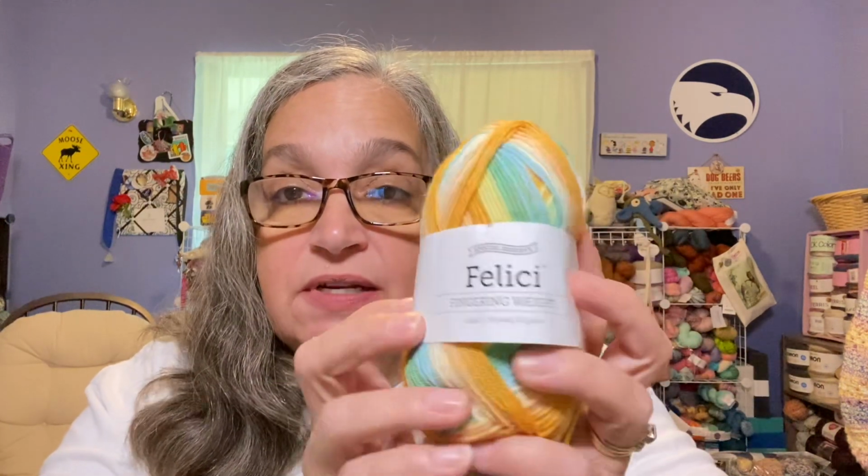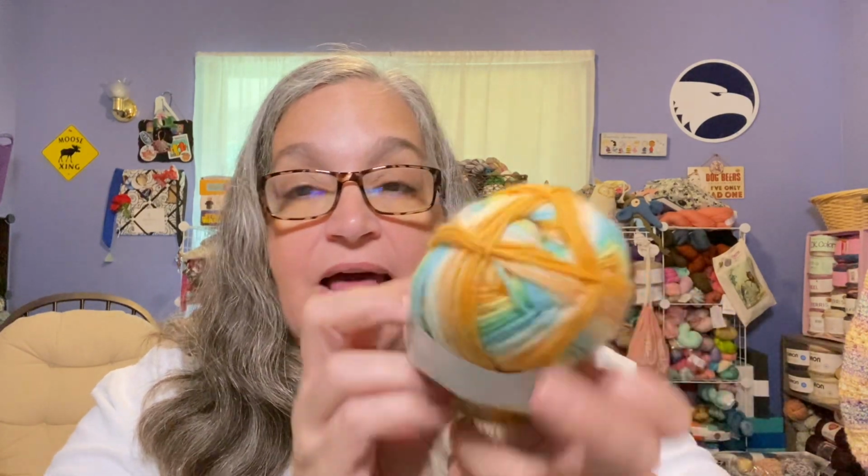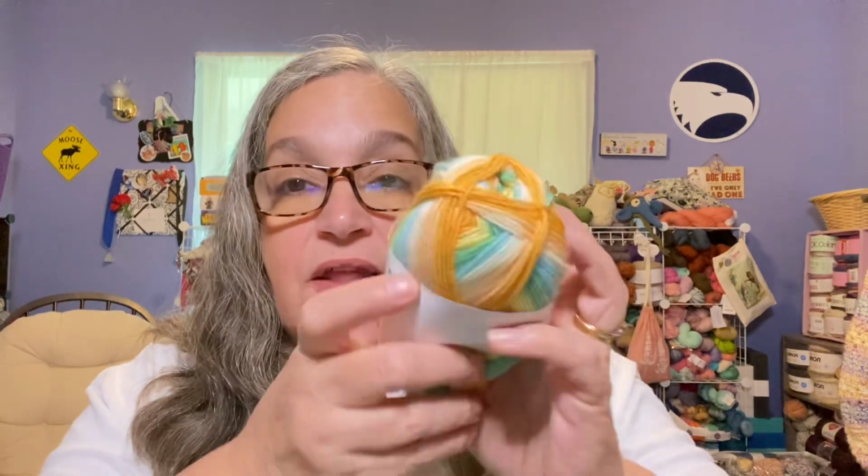So there it is. Oh, I love this yarn. It's so soft. This is another Knit Picks yarn, their Knit Picks Felici. This is the last update they did a few months ago, so this is a new color. These come in 50-gram balls for 218 yards. This is fingering weight, and the colorway is Lassie. It's 75% superwash merino wool, 25% nylon. So I have 2 skeins.